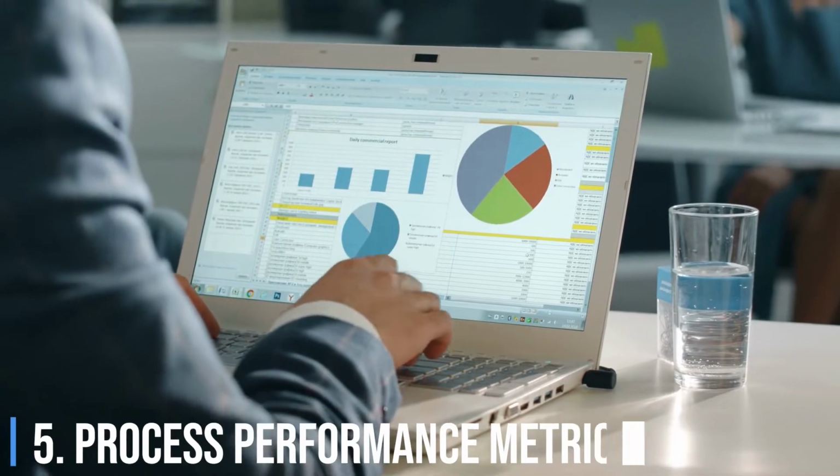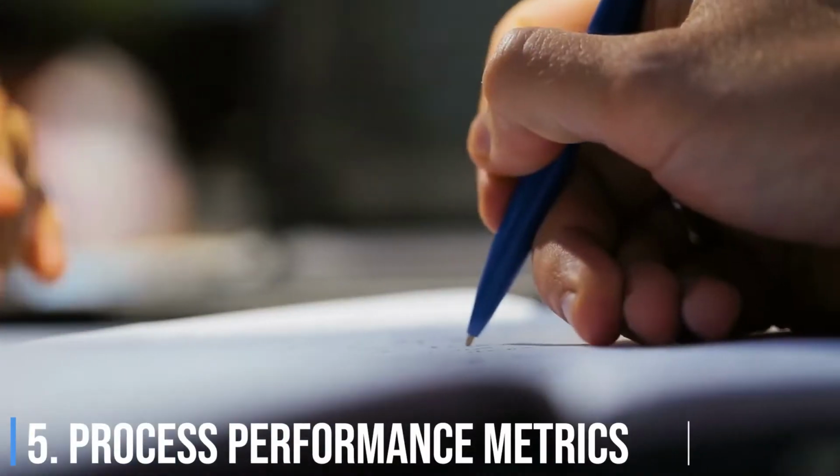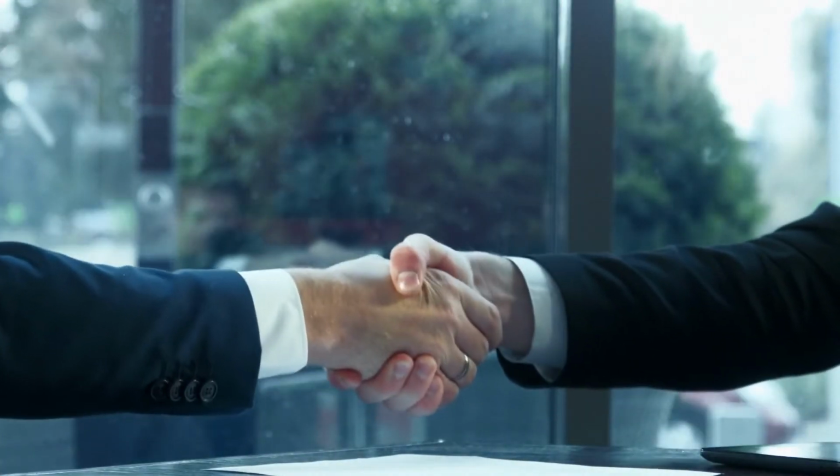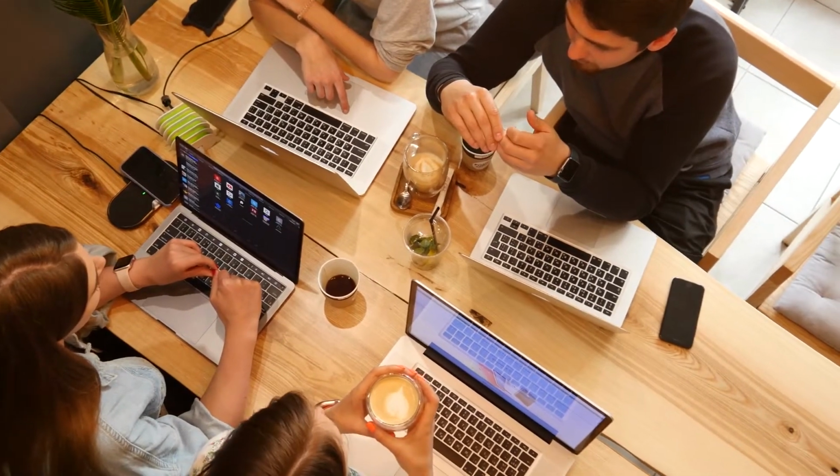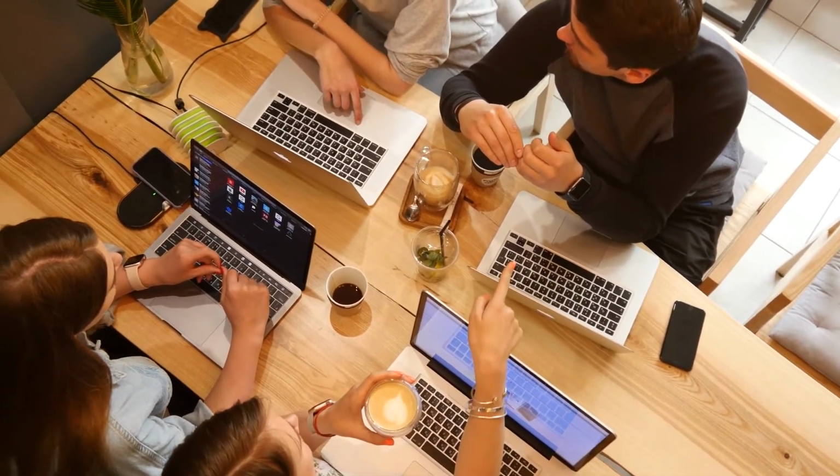Number 5, process performance metrics. Process metrics aim to measure and monitor operational performance across the organization by dividing the number of defective products by total products produced. For example, businesses can measure the percentage of defective products.